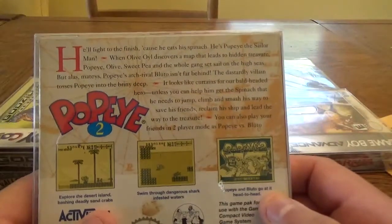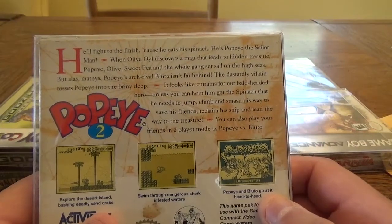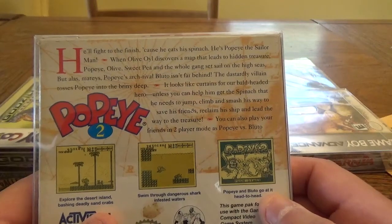He'll fight to the finish because he eats his spinach. He's Popeye the Sailor Man. When Olive Oil discovers a map that leads to hidden treasure, Popeye, Olive, Sweet Pea, and the whole gang set sail on the high seas.